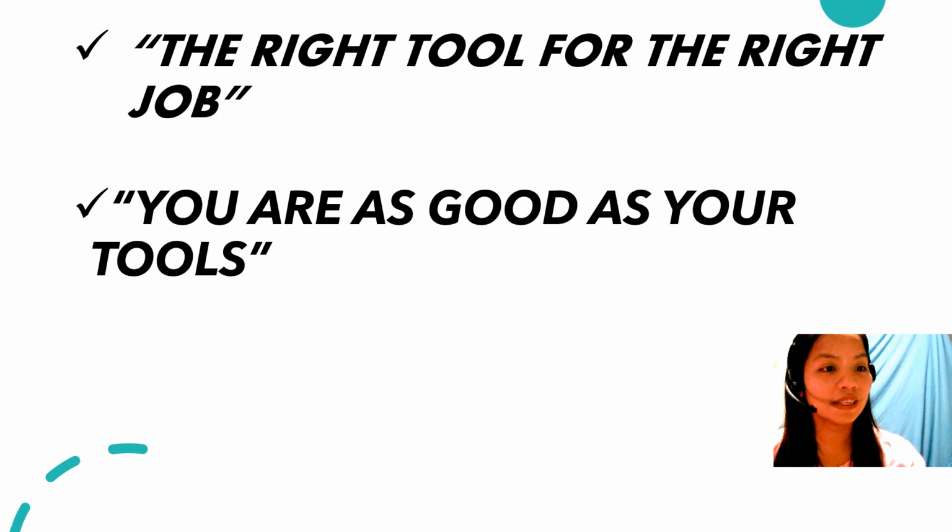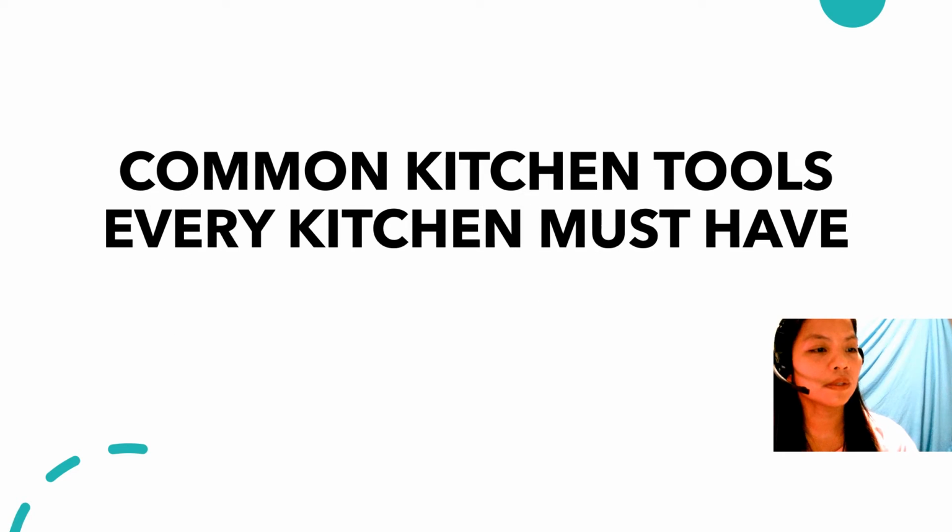And the good news is, you do not have to be a master chef to know that good utensils and tools make the process of cooking and consuming food better. Here are some tools and equipment that every kitchen needs.